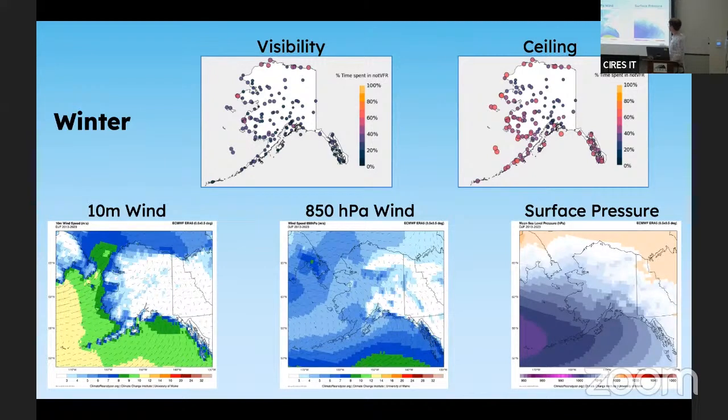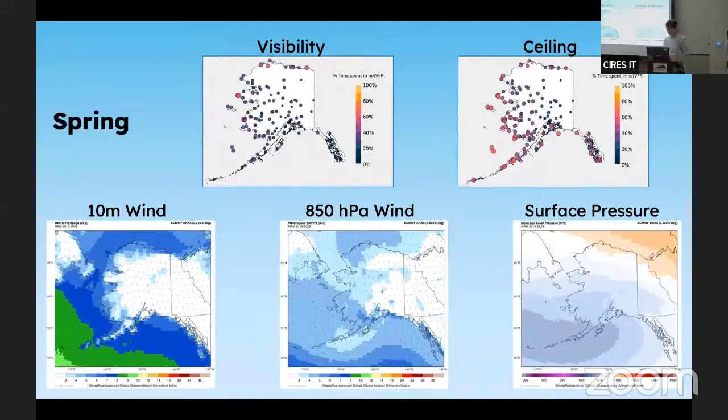Also in the wintertime, we have surface pressure. The purple area that you see here, that's known as the Aleutian Low. So that's an area of low pressure that contributes also to a lot of the turbulent weather inland. This is what it looks like in the springtime. So you can see still along the coastline, it tends to be worse conditions.